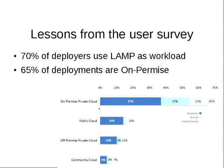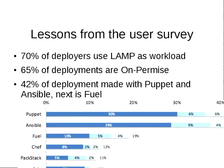Mirantis has 70% of the global market share for doing OpenStack consulting into big companies. Most of our customers, if not all, are deploying in their own data centers. A lot of people are using Puppet, and after that Ansible and then Fuel. So Fuel, we were very happy to see these numbers. Fuel is a web GUI that Mirantis has created to deploy OpenStack. It came from the seventh position to the third, so that's very nice for us.